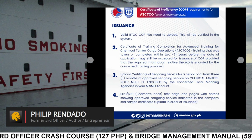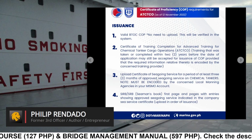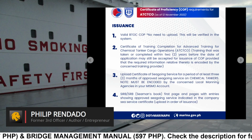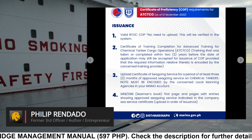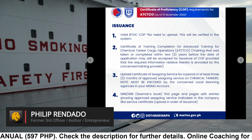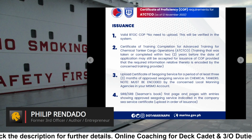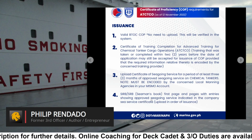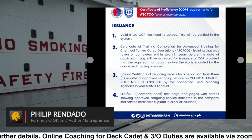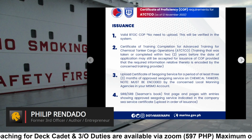Number 3, upload certificate of seagoing service for a period of at least 3 months of approved seagoing service on chemical tankers. Note, must be encoded by the concerned local manning agencies in your MISMO account. Number 4, SIRB/SRB or Seaman's Book, first page and pages with entries showing approved seagoing service indicated in the company sea service certificate. Upload in order of issuance.